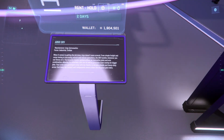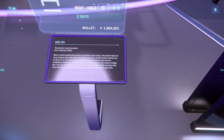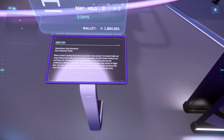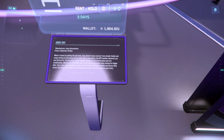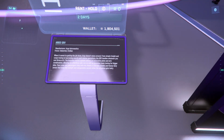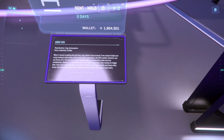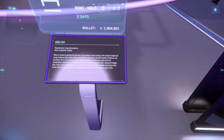When it comes to getting the job done, Argo doesn't mess around. From simple freight and cargo towing to harrowing search and rescue operations, the SRV handles whatever you can throw at it. A bespoke tractor system utilizes an innovative plate and arm combination, allowing for effortless solo use as well as precision team towing for bigger jobs. Your crew and passengers stay safe thanks to the durable shields and heavy-duty armor that keeps the cockpit and components secure when the situation gets hairy.